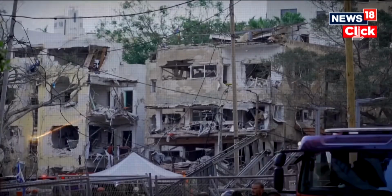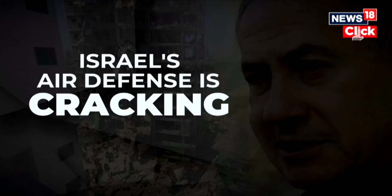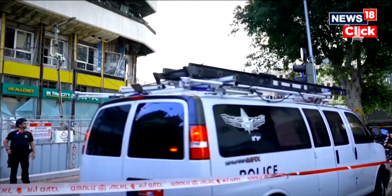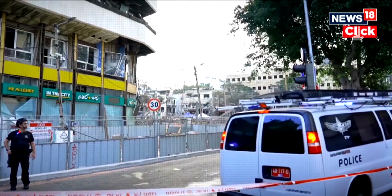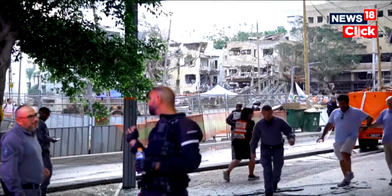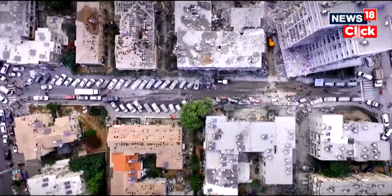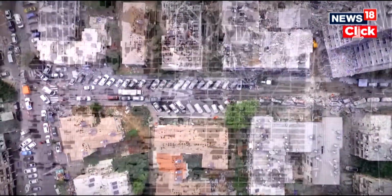Most of these are solid fuel powered, meaning they can launch quickly without a fueling window. This gives Israel just minutes to detect and destroy. Missiles hit Tel Aviv, Haifa and even neighborhoods near the US Embassy. The Iron Dome's 90% success rate sounds impressive, until the 10% that breaks through, killing civilians and setting cities ablaze.